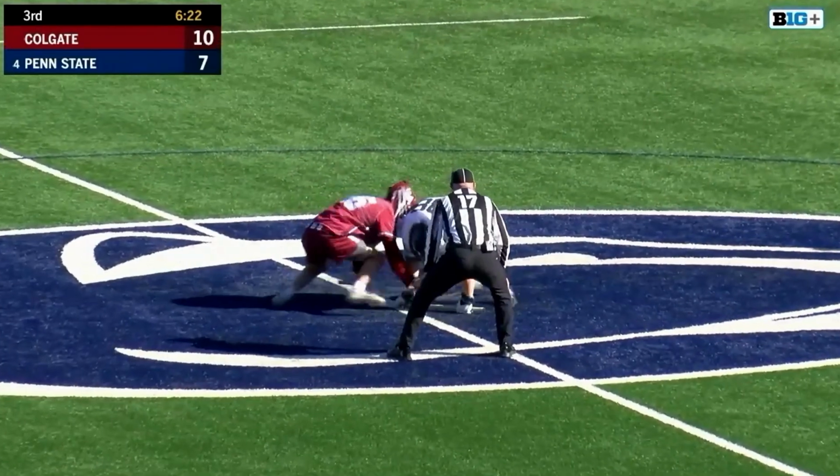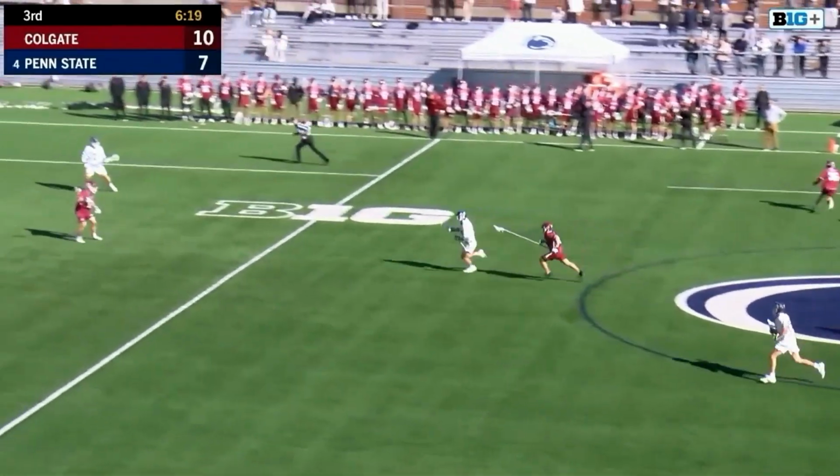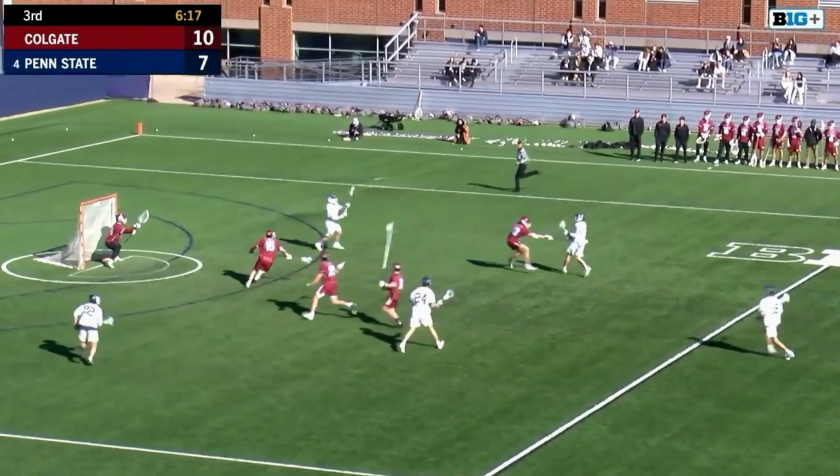All right, maybe this is where we got to shoot the ball a little bit more. You can't also forget to note that that shot from Mercer was around Quinn Fitzsimmons. It was not an easy shot.